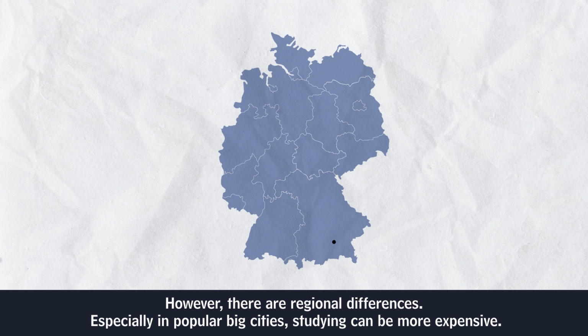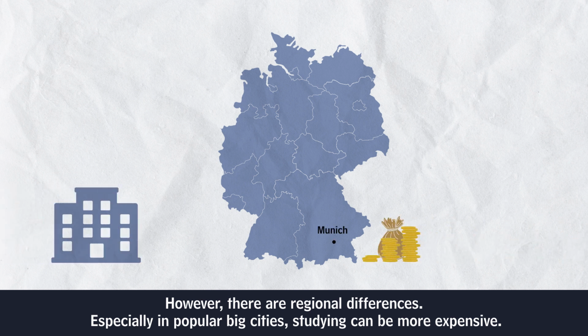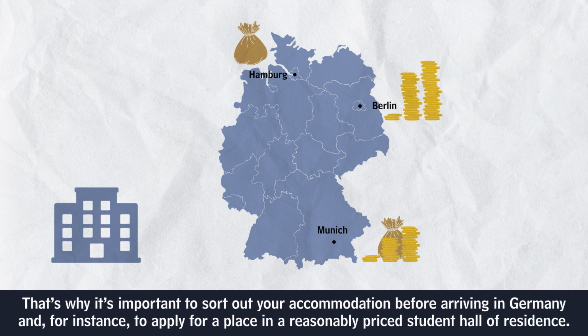However, there are regional differences. Especially in popular big cities, studying can be more expensive. That's why it's important to sort out your accommodation before arriving in Germany and, for instance, to apply for a place in a reasonably priced student hall of residence.